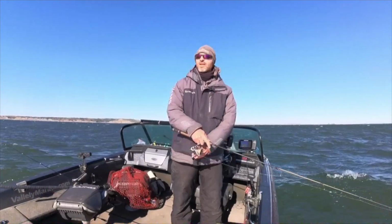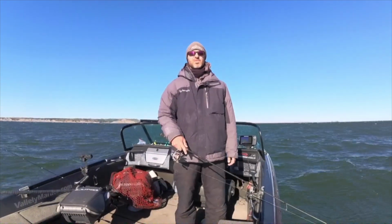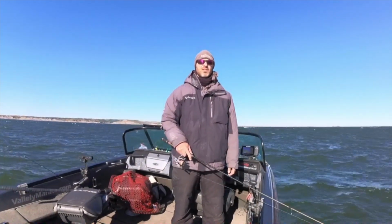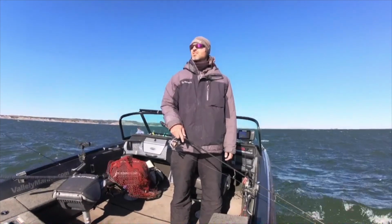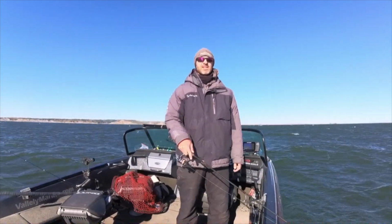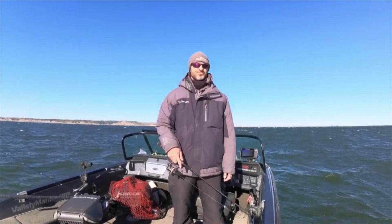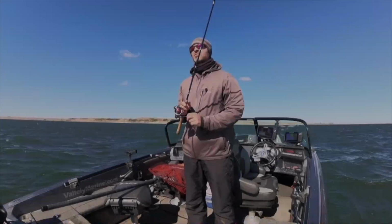I got a jig and a minnow on now. If they don't take this jig and a minnow pretty quick, I'm gonna switch over to a jigging Rap. But I think crawler season is, I don't know, you can probably catch them on crawlers in 65 degrees, but as cold as it's getting, crawler season doesn't have a lot of legs to it, so wish me luck in the wind.